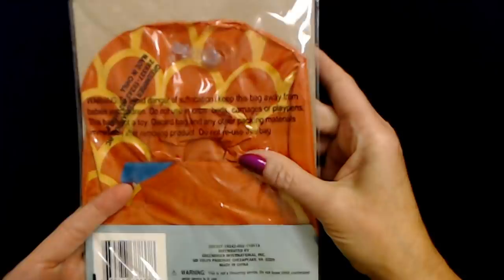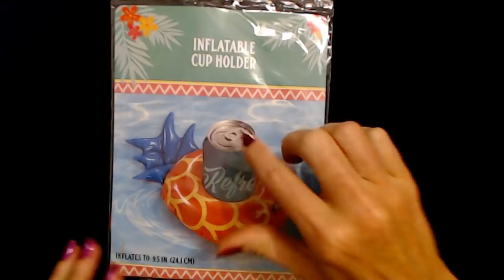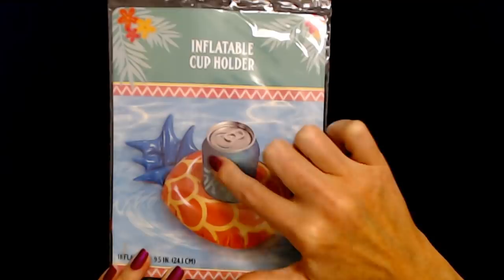It actually inflates to 9.5 inches. And there on the back you can see the little nozzle, the little opening where you add the air. They had these in different styles at Dollar Tree. I liked the pineapple one, so this is the one I got. Thought it was kind of cool.